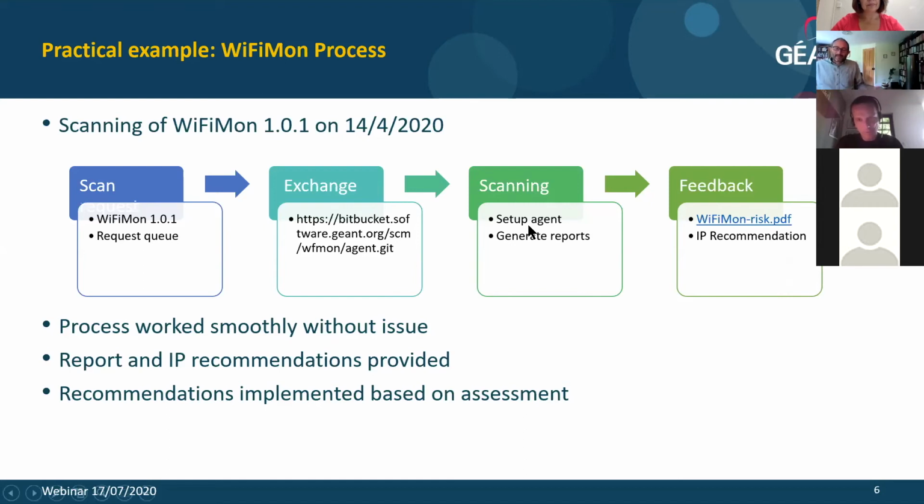During the scanning step, WhiteSource looks at the project, scans it, and based on the information, it creates a risk report. Finally, in the feedback step, this risk report and a recommendation from the tool, together with further information and recommendations from the IPR and the security experts, are given back to the team. Also, links are provided to the WhiteSource dashboard so that if there are issues, they can be examined in more detail, and with the help of the security and IPR experts, any issues can be resolved.